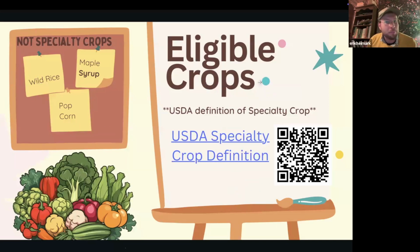Sugar beets are not, but regular beets are. So just really double check that and make sure that you do have an eligible crop. And also really piece through your records and make sure that you're not just reporting all crop sales, because if you're a specialty crop farmer like me, you're doing other things too. You've got maybe a field of oats or corn or something like that, or maybe some livestock. Make sure those sales aren't eligible. It can only be specialty crops in this definition.